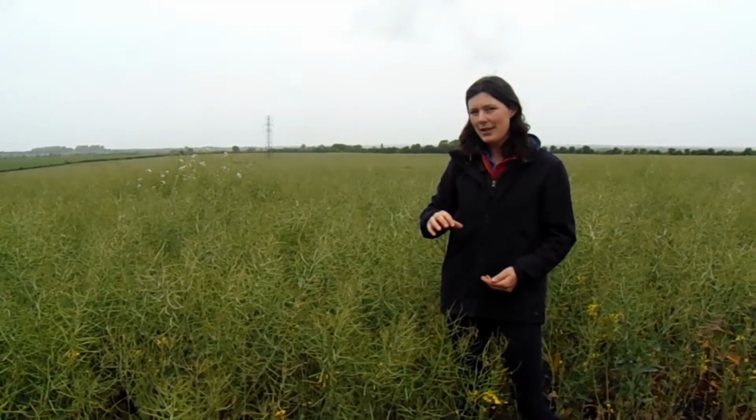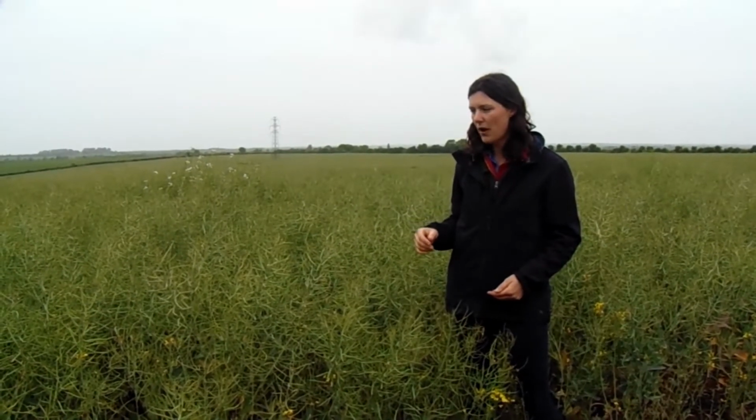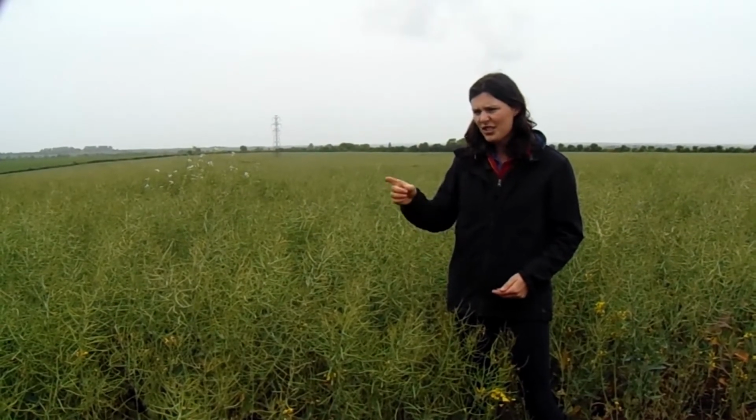We have to wait and see how things go come harvest on this field compared to the control field on our neighbour's farm, but are pleased with the results so far. And it's just really interesting to see.